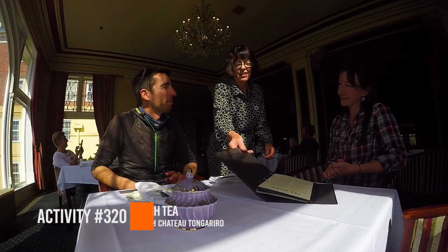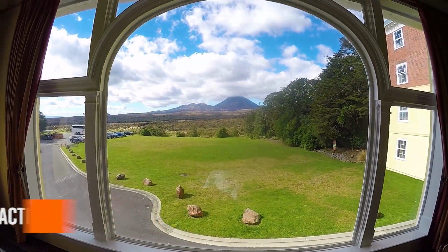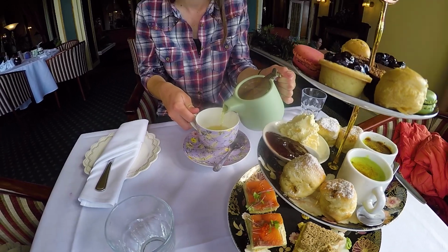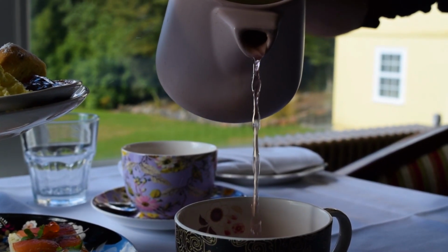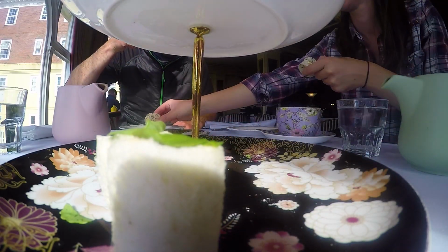High tea takes place in the Ruapehu Lounge of the Tongariro Chateau, and we are situated at the Ngauruhoe window, named because it has awesome views of Mount Ngauruhoe, which is otherwise known as Mount Doom in the Lord of the Rings. We get to choose tea from their huge tea menu, and then we are served a delicious platter of nice little sweet treats.